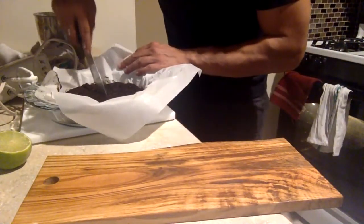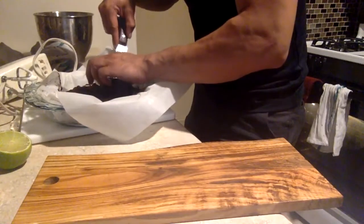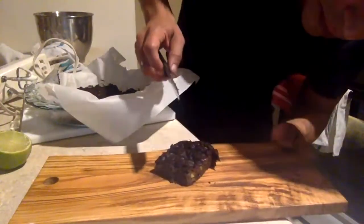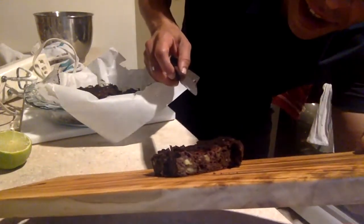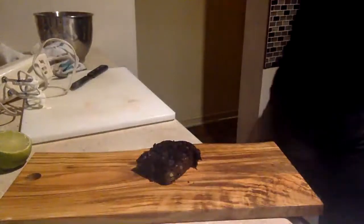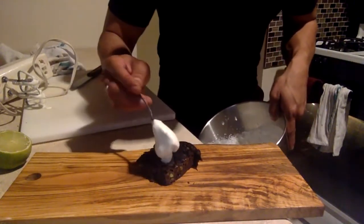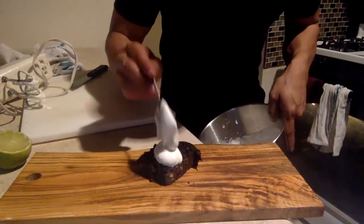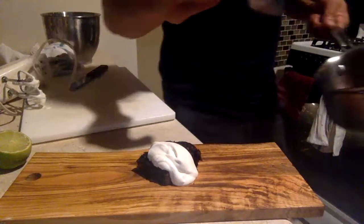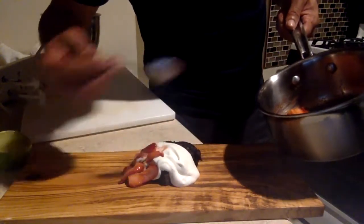Woo! I'm gonna cut myself a little square. Woo! It's still hot and moist. Look at that. See how nice and... that's scrumptious. So now I'm gonna add a little bit of this whipped cream on top. Can you tell I like whipped cream? And then a little bit of my buttered berries. Now, normally I would let these berries cool, all right?